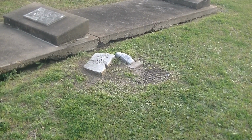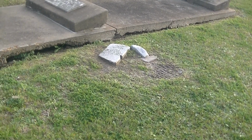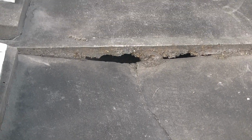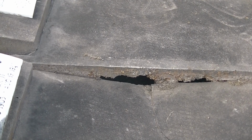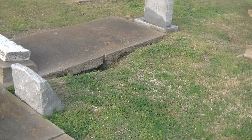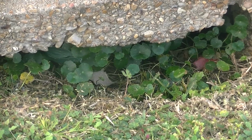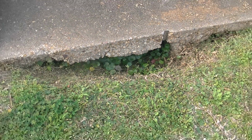Unfortunately, there's a stone that's broken. That saddens me a lot too. More of the damage here. This one's broken in half. That one right there, you can see it's eroding out from underneath it. Eroding out from underneath that one as well. I hope I don't sound like a whiner because I'm upset by seeing this. But these people are laid to rest, and they deserve much better. Here's another sinking in this location here.